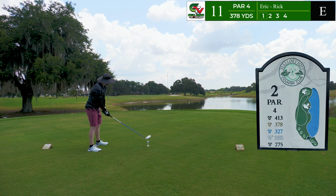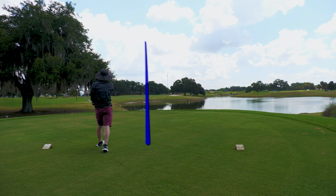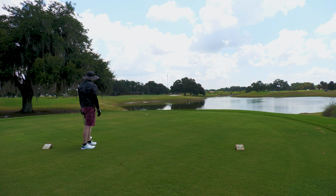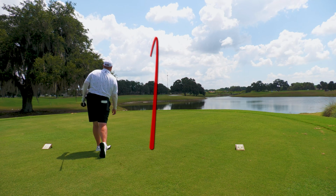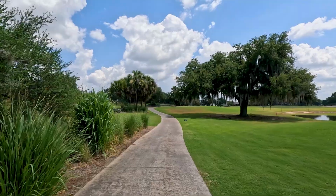Now to the 11th tee, 378 yards, a par 4. This is a gorgeous looking hole. Eric's trying to take it over to the 150 pole with the driver. This one starts down the middle, now drawing a little bit over the 150 pole. Looking gorgeous, right in the middle of the fairway. Well done. I'm looking to hit a similar shot. We've got a similar target line, also trying to hit a draw. This driver starts a little further to the right, but is drawing a little bit harder. Turns out these balls are right next to each other in the fairway.